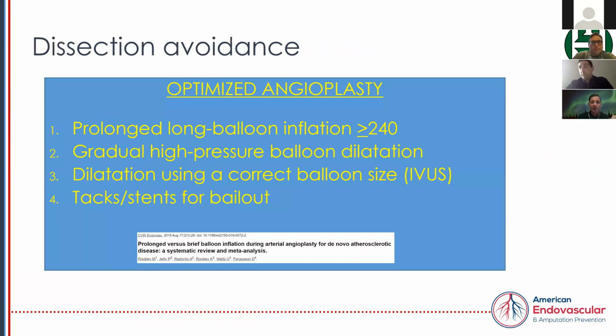Let's talk a little bit about how we perform angioplasty. Angioplasty has been around since Charles Dotter described it in 1961. It is obviously the balloon procedure where you inflate a balloon within a blood vessel, the idea being to create a greater lumen. Charles Dotter actually thought the mechanism of angioplasty was like clay on a lead pipe. It was just sort of dispersed.